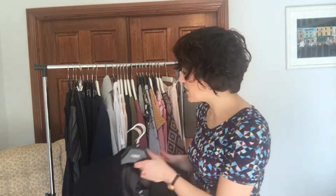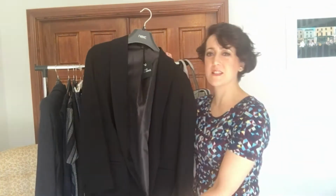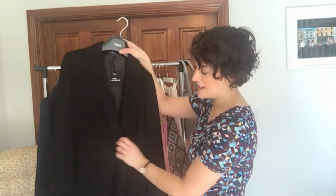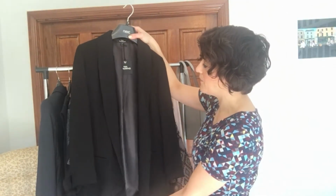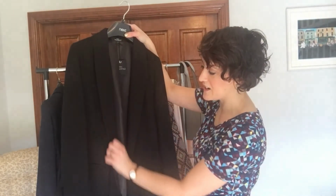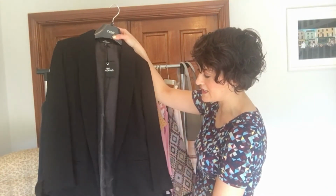I'm not showing them as suits. I have a nice black blazer here, and this is a lovely longer length, say for taller ladies, or even women that want to slim their tummy. So if you're a little bit curvier and you want to cover up slightly, but also elongate your shape.